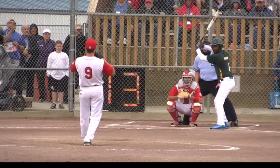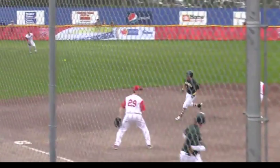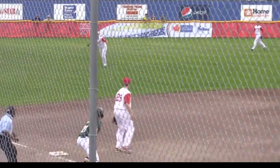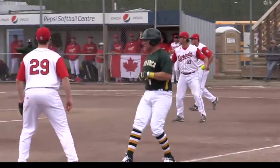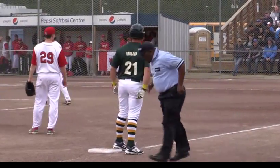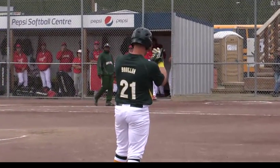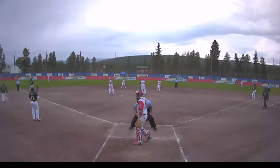Two pitch, runners on second and third. Yanked down and in. One run in. The wave around. Johnson now stop sign up, as Bouillon was coming across third and just put on the e-brake. So another run in, Joe, and they've tied this ball game.